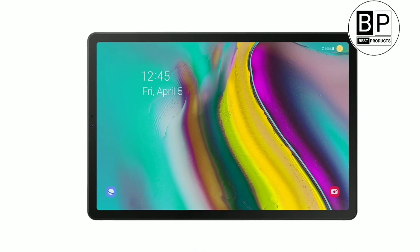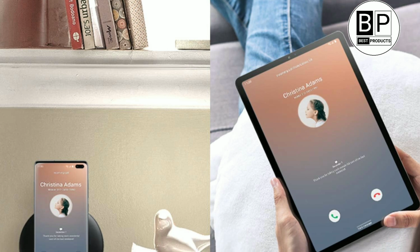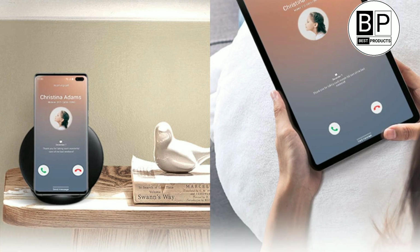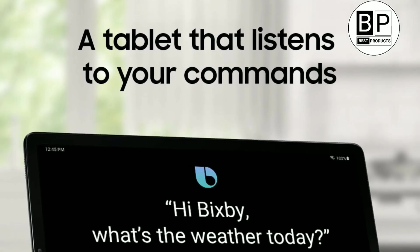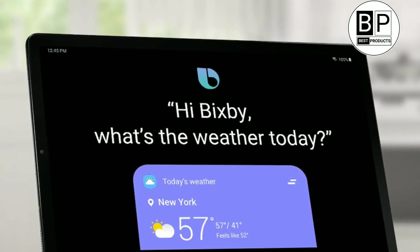Number 3. Best Samsung Tablet. Best Entertainment. Galaxy Tab S5e. Do you only need a tablet to watch Netflix, occasionally browse the internet and use social media apps? The Galaxy Tab S5e is the best option for you, granted, all of this can also be done by the most basic of tablets. But there won't be any frustrating performance issues with the Galaxy Tab S5e.